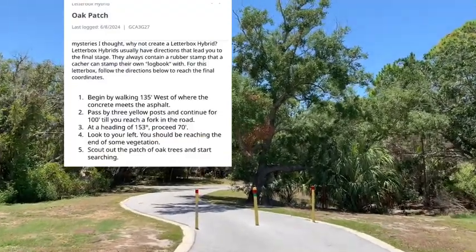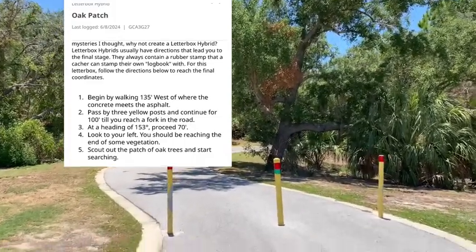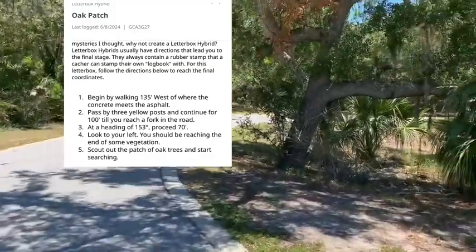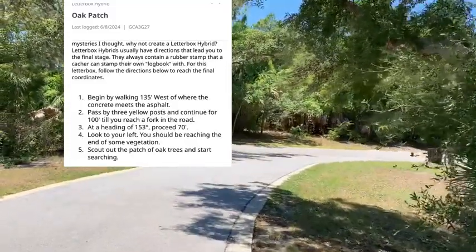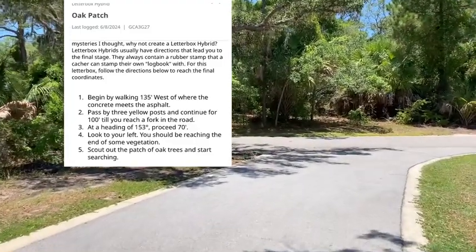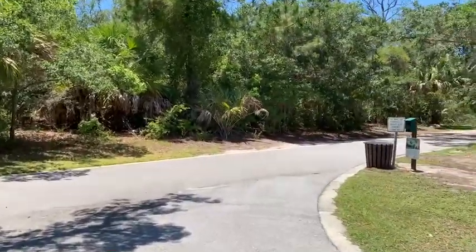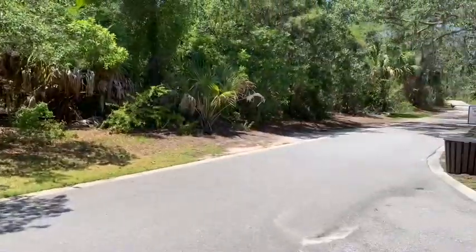And as you can see, I don't know how small the text will be on the screen, picture-in-picture, but it does say to head past where the asphalt and the concrete ends, past the 3 yellow posts, which I'm passing right now, and go to the fork in the road. Now in a minute here, I'm gonna turn the camera off because I need to pull up my compass and get some readings on that. But that should lead me to a grove of oak trees, which is where I will want to search for my current destination. So stand by and we'll see if I have any luck finding it.